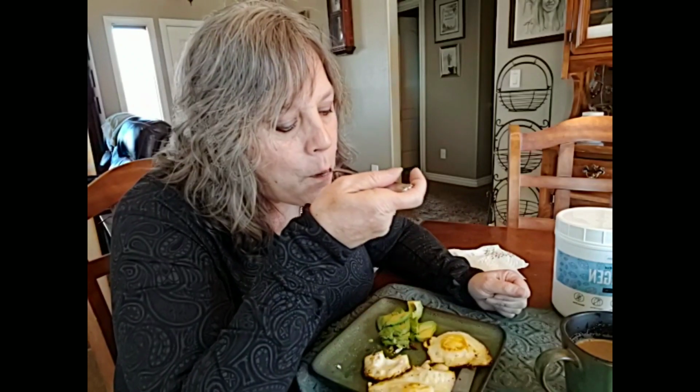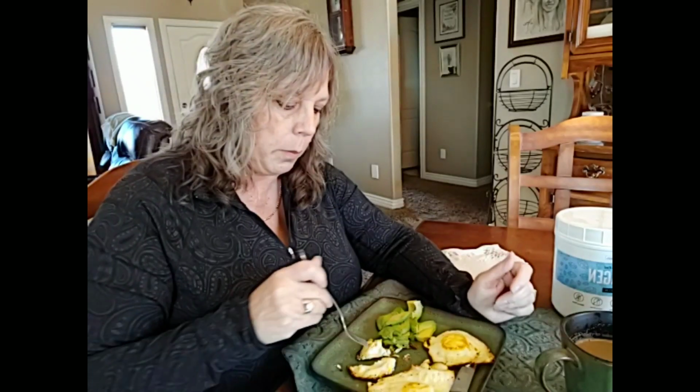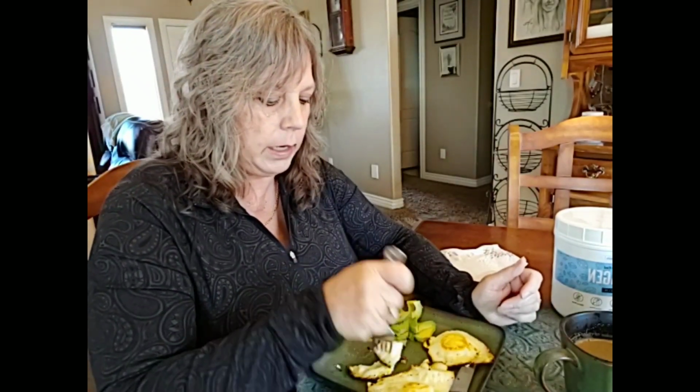I did have a headache about the third or fourth day. I felt like I had a little bit of a headache. Nothing too desperate. I think I took a couple Tylenol or something, and then it was gone. But other than that, I haven't had anything like the keto flu that they talk about. I feel like I've been very fortunate. But anyway, this for me has been really helping.